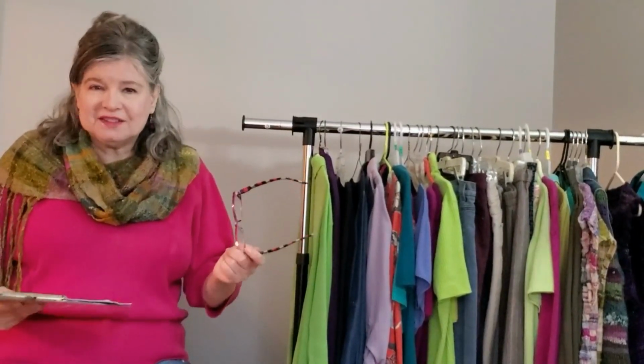And again, I want to focus this on a capsule wardrobe for makers, for those of us who are making some of our own clothing. We have unique challenges and benefits that I want to cover in this particular episode.